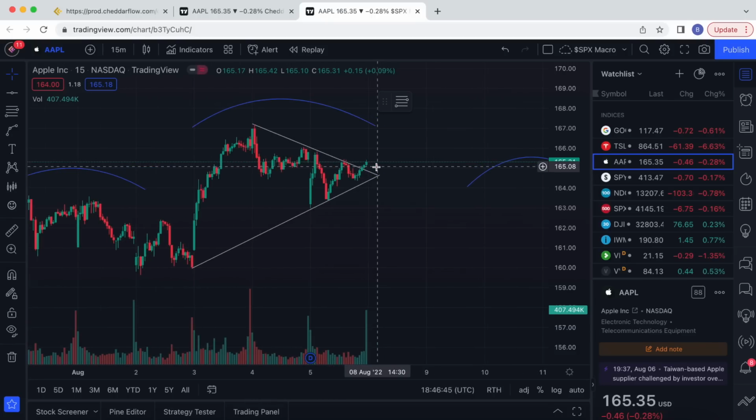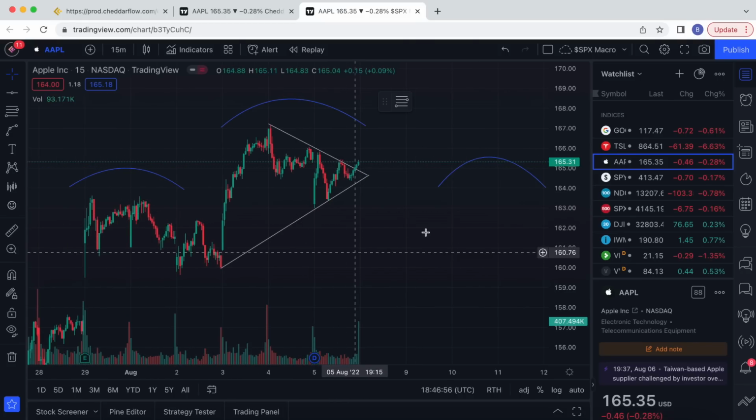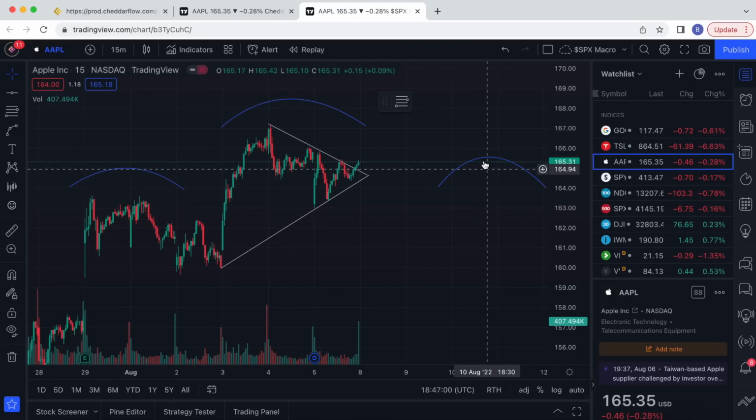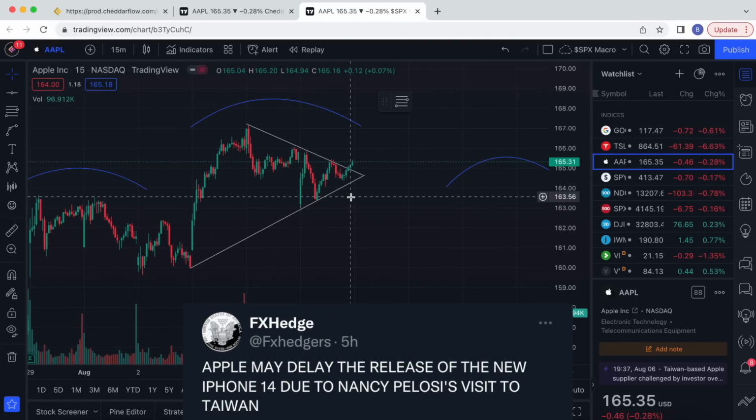However, we do have a full weekend to go by, so there is a potential we could either gap up really high or gap down below, which would be technically a fake out because we broke out on Friday. So that would be very bearish going forward, and there could be a possible head and shoulders that forms because you have the left shoulder, the head here, and then the right shoulder. So something to keep in mind, especially with this news that did hit over the weekend.